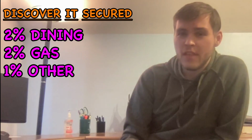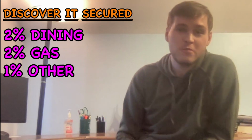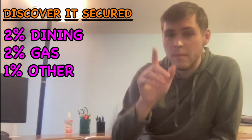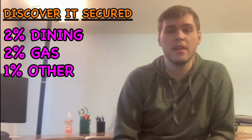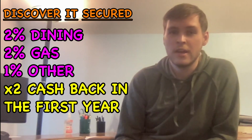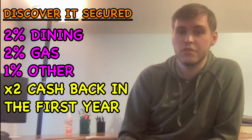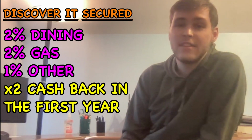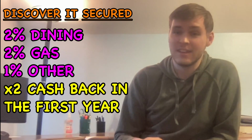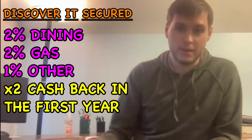And on top of all that cash back you're getting, in the first year of using this card, which we expect to maybe use for a year or less because it's a secured card building up our credit, but in that first year, you will get a complete 100% cash back match from Discover, meaning that if you made $200 in cash back from using this card in the first year, at the end of that year, they'll match it and give you another $200, which is pretty neat. And another added bonus to a card that you would never expect to even give you any bonuses.